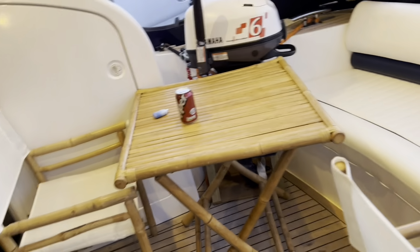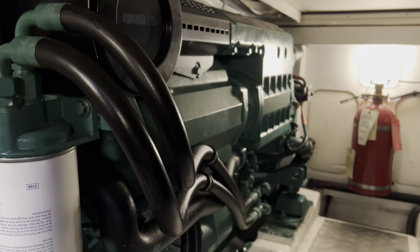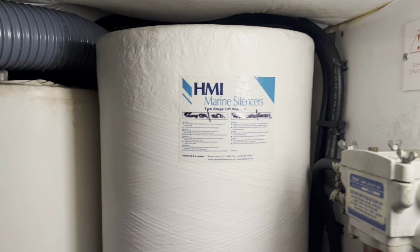So, engine bay is in here. I think I've just put the machine lights on. There you go. So there's the engine bay. It's got the Volvo Penta TAMD75s, which are absolutely brilliant. And they've only done, come down, there you go. So they've only done 406 hours since 2006. That's mental, so low. The raw water strainers, it's got a generator. That's a silencer for the exhaust.